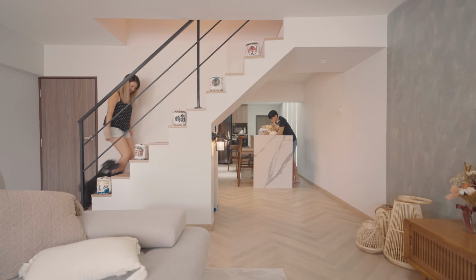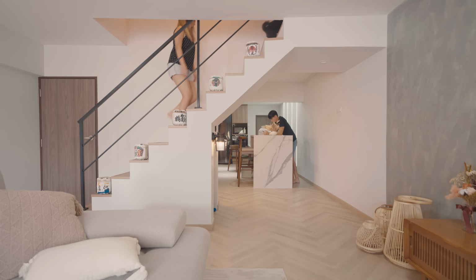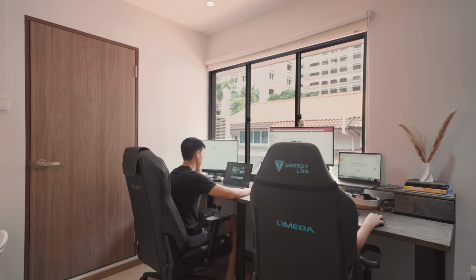While we were doing the renovations, it was during the COVID period, and both of us were working from home. So both of us really needed a space of our own. We can't have a computer table, we can't work at the dining table, we can't work in the bedroom. So we needed a study room, and we built a dedicated study room just for remote work.